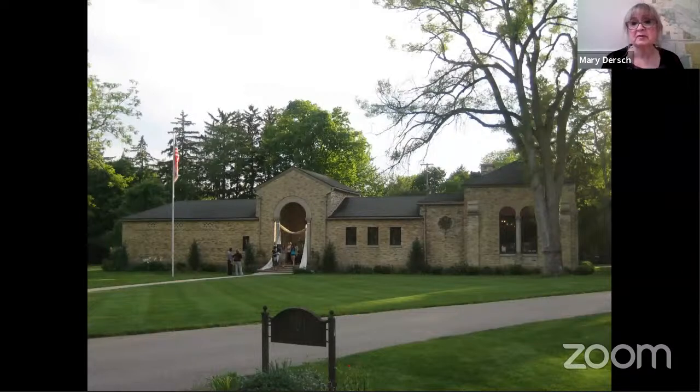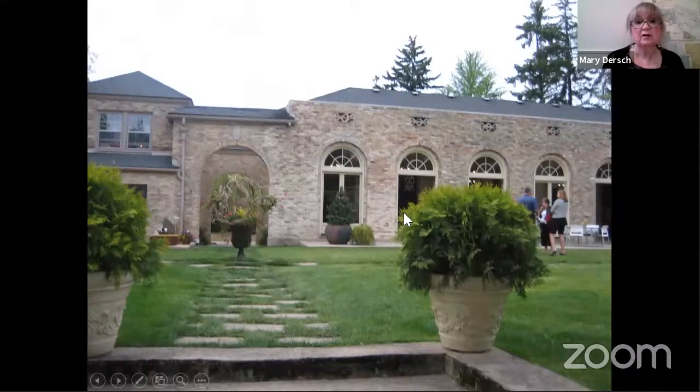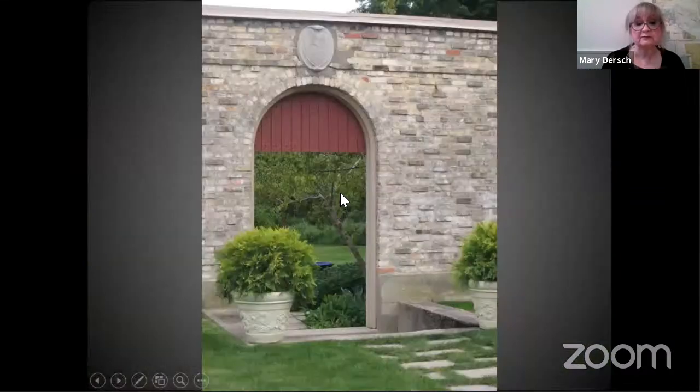I took this picture during a symphony open house. They did a designer house tour in here, and it's absolutely beautiful. One of the former mayors of East Grand Rapids now lives in this redone recreational building. It's beautiful. This is what it looks like now. It's beautiful.